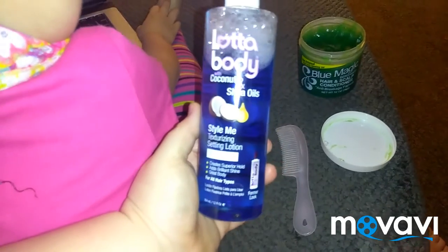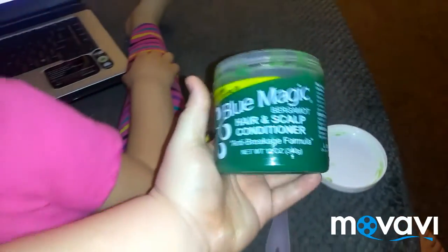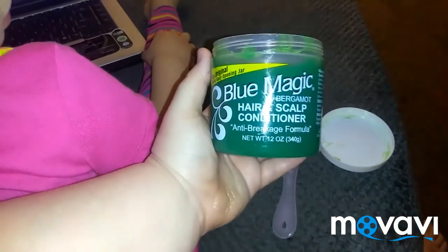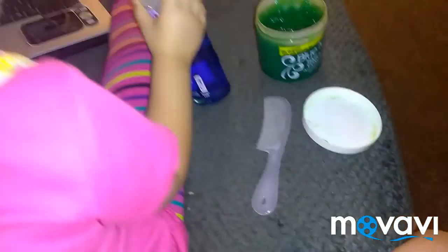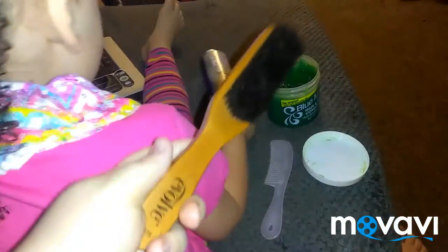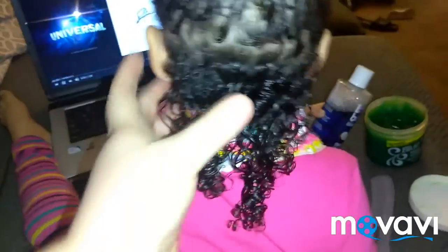This is the two products I use on her hair. A lot of body with coconut and shea oils. And then I put some of this in it. I go between this and then regular coconut oil for her hair. The same brand, but it's coconut oil. And then I use a comb. And when I put it up in a pony, I use this to just get it all tight in there.